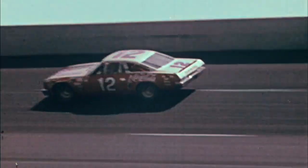Car number 3, Junior Johnson, is coming into the pits. And we've proven it with the 40 championships. Bobby Allison has the nose of his Chevy pointed right toward victory lane.